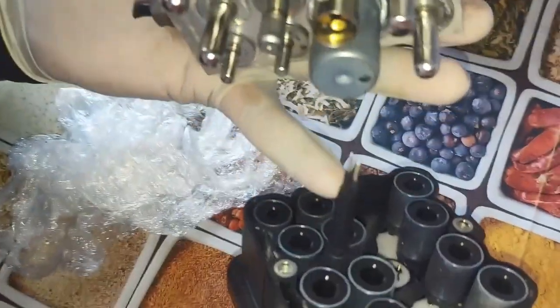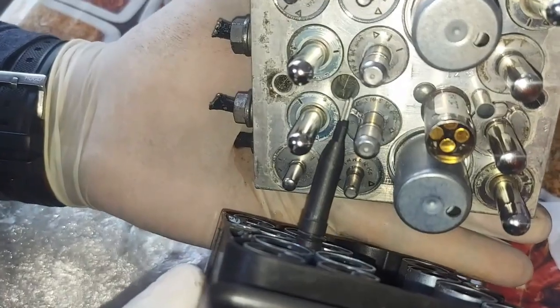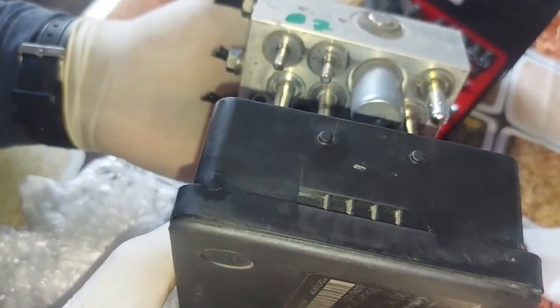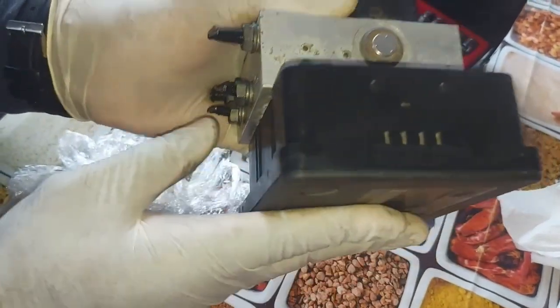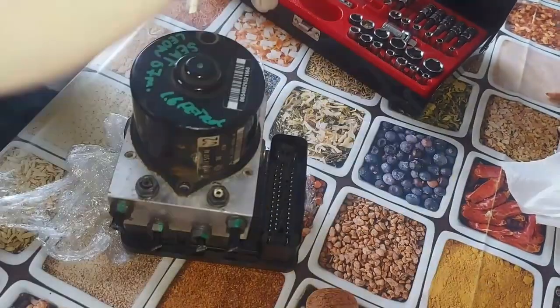It's this one that is my guide. It goes right into that hole there. Okay, that's the guide. These are this hole and that one there for the bolts. So this one should be our guide. We just go in there, and all the valves line up. That's us. So here we go.